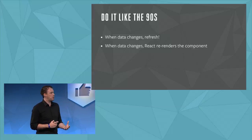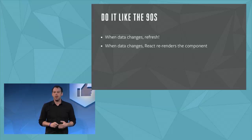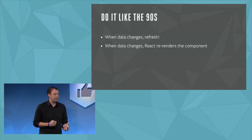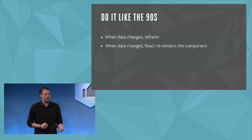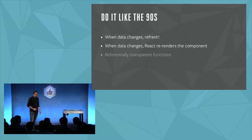So whenever the data changes, whether it's from Flux or Parse or Firebase or Backbone or whatever you're using to get data on the client, React will conceptually re-render the entire component every single time, just like a 90s-era web app. Now, when I say 90s-era web app, what I really mean is a RESTful web service. So if you're bringing that model to the client, you get a lot of the benefits of RESTful architecture for free. One of the important parts of RESTful architectures is idempotency, and a similar concept is referential transparency. So when you model your UI as a referentially transparent function, you get a lot of benefits.